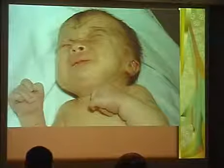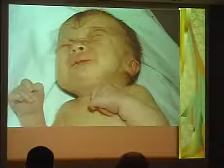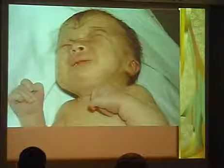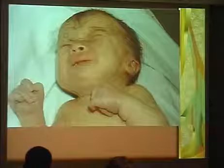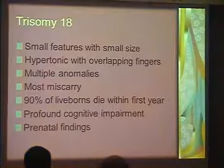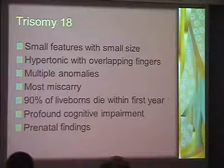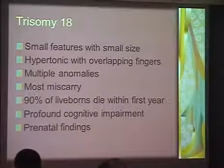So just kind of keep this picture in your mind, because a lot of people will say to me, I can't tell the difference between trisomy 13 and 18, and there's really big differences. Not every kid fits every profile, but this is the typical kid with trisomy 18, such that externally you don't see many birth defects, but you see small size and squinched up appearance, overlapping fingers, and then when you start looking inside, you find birth defects. They tend to have small features: eyes, nose, ears, mouth, jaw. And as I mentioned, they're hypertonic with overlapping fingers. They have multiple anomalies, but often they're internal. Occasionally they'll have a cleft or omphalocele or spina bifida, but mostly you'll see internal things such as heart and kidneys.